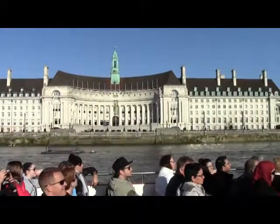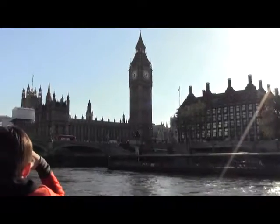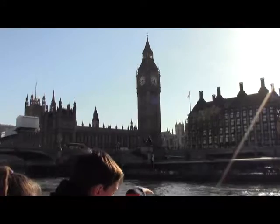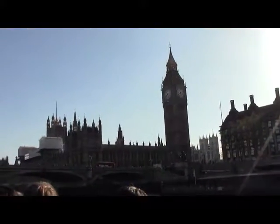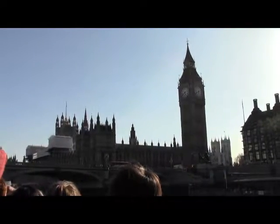It's home to the British government. The palace has 2 large towers. The tower at the very end there, with the flagpole flying, that's called the Victoria Tower. It's named after Queen Victoria. She opened the building. The other tower is very, very famous. It's the largest 4-faced chiming clock anywhere in the world.